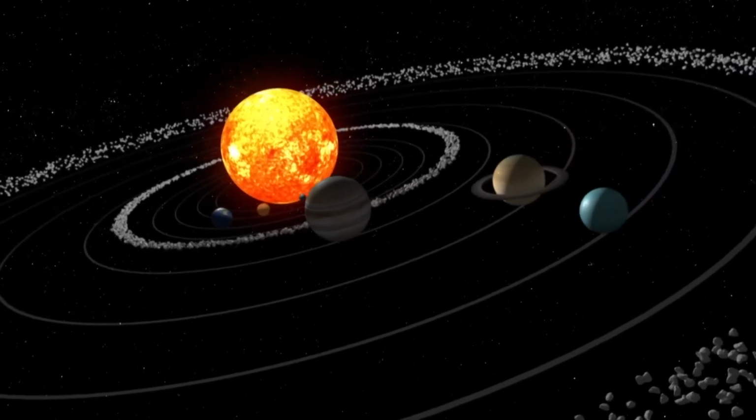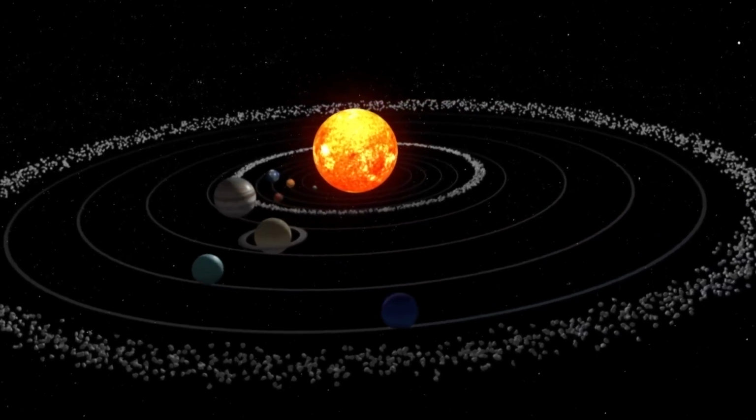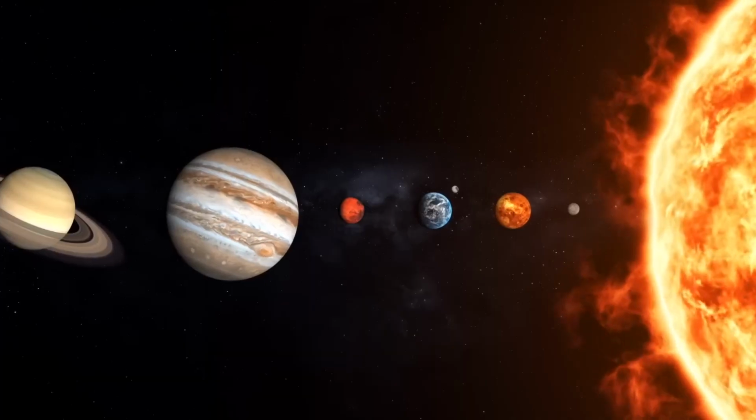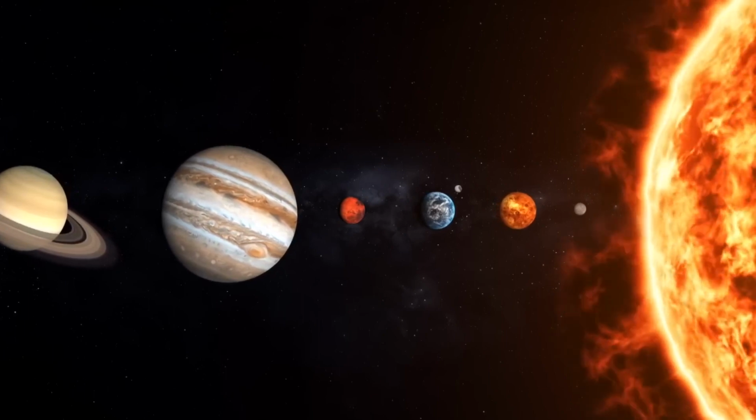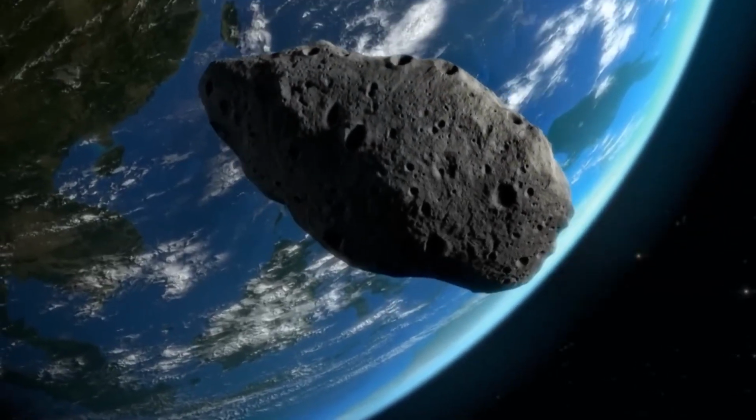The asteroid belt between Mars and Jupiter is 225 million kilometers across. That's 1.5 times the distance between Earth and the Sun, and this spreads the space rocks millions of kilometers apart. It's almost impossible for a spacecraft to collide with one.